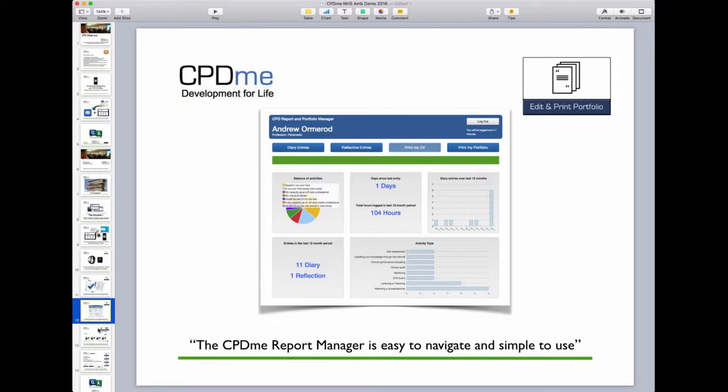When it comes to managing the portfolio within CPDme, we have a really simple platform. And the simple platform is designed to be used intuitively by any age group. So whether you are a brand new graduate, an 18-year-old coming from university, or indeed you're a 65-year-old veteran on the verge of retirement and you haven't had any academic study, this system is designed to work for you, because we've made it absolutely foolproof.